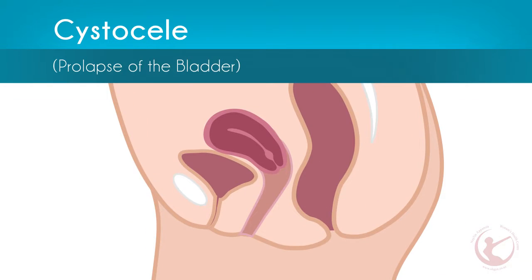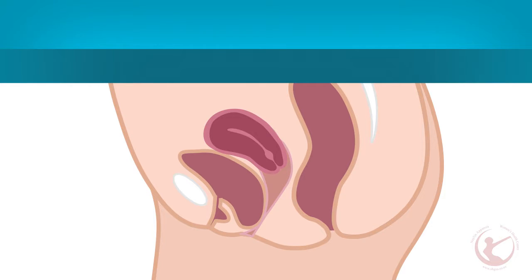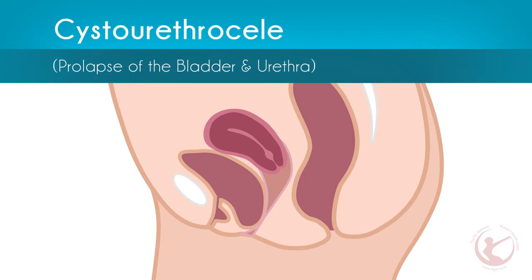Cystocele, or prolapse of the bladder. When the vaginal front wall, pubovesicular fascia, prolapses, it causes the bladder to prolapse into the vagina, which is called a cystocele. In this condition, the urethra may also prolapse, which is known as urethrocele. When both the bladder and the urethra prolapse, the condition is referred to as cystourethrocele.